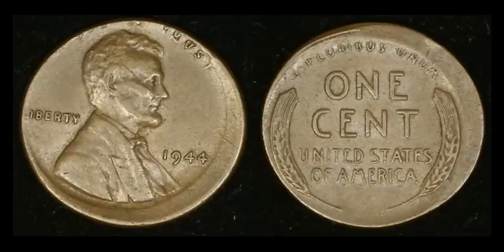This just so happens to be a well-circulated 1944. It was never found in mint state condition, which is quite relevant considering that this one had passed through many hands. But this one right here is off center by about 10%, somewhere around there. How about a $40 bill for this one? That's how much it's sold for.